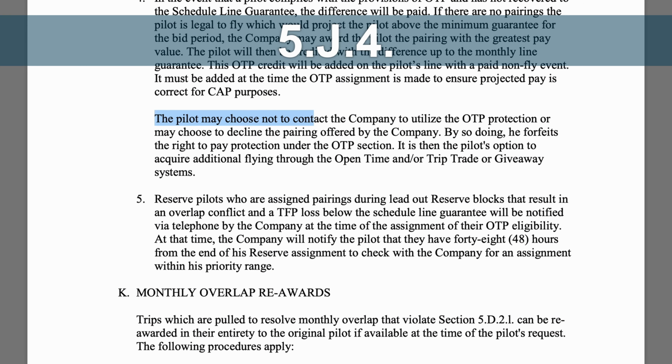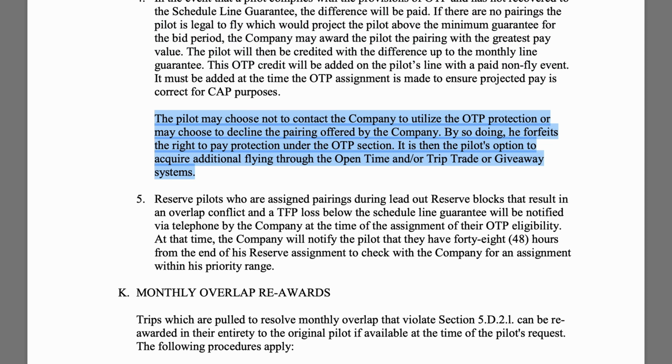Second, scheduling offers a single trip, which has a trip for pay value that falls within your priority range. Again, from your domicile monthly open time first, and then from other domiciles with paid deadheads. Third, per 5J4, you may choose to decline a pairing offered by the company. By doing so, you forfeit the right to pay protection under the OTP rules.